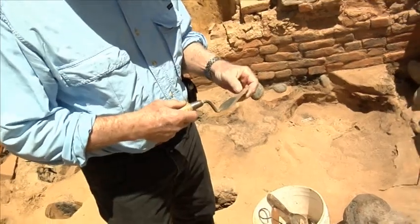So that we don't disturb artifacts. So tell me about some of the amazing things you found. Well, we've found over 1 million artifacts in this project, but there are certain things that really do stand out.